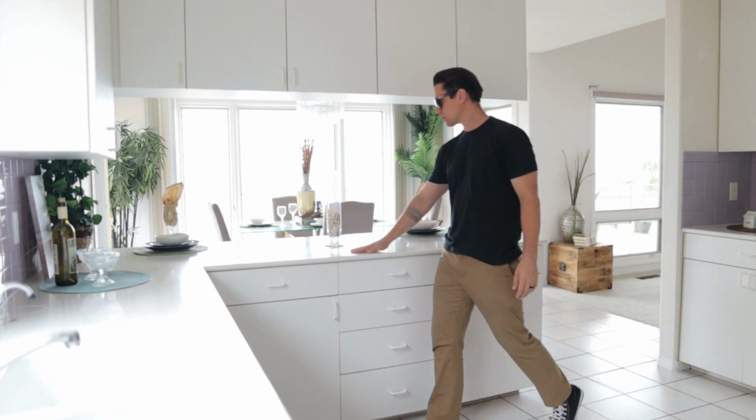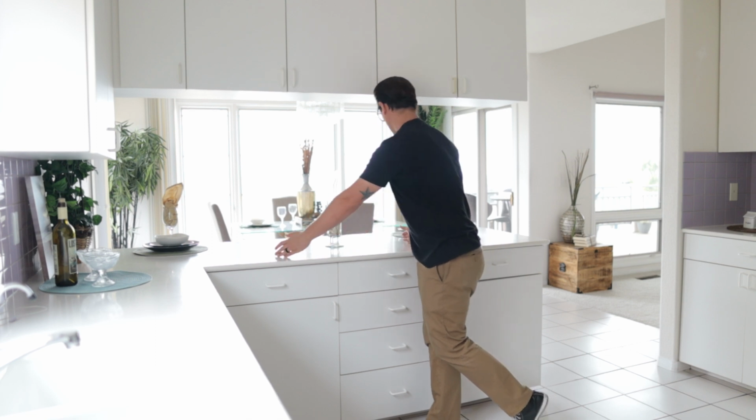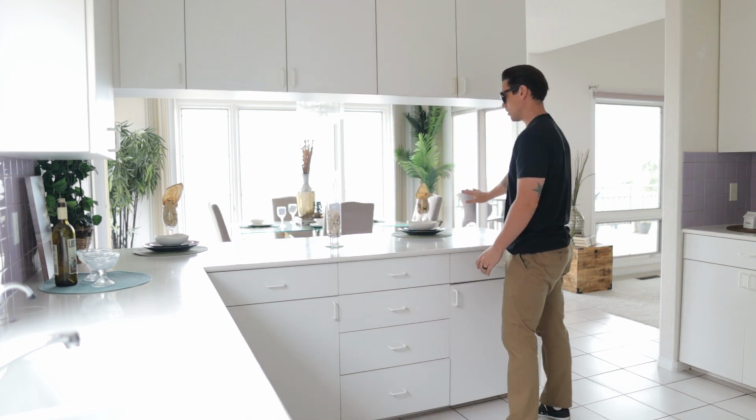Now, with this peninsula right here, I may consider expanding it a little bit bigger, and possibly I'm entertaining the idea of putting the stove oven in the peninsula here. This idea of being able to cook and enjoy the views might be very appealing for some. At the same time, I am torn.